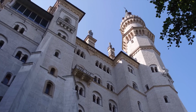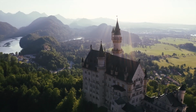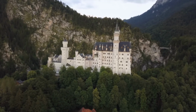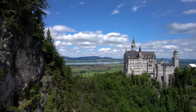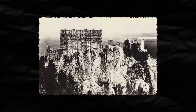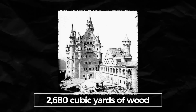Conservative estimates claim that the cost of the castle would be $950 million in modern-day cash. The highly stylized castle was meant to impress visitors from across the world due to its location atop a mountain. It is easily visible for many miles in every direction. Completed in 1886, the castle required an enormous amount of building materials. Between 1880 and 1881, builders used 465 tons of Salzburg marble, 1,550 tons of sandstone, 400,000 bricks, and 2,680 cubic yards of wood for scaffolding.